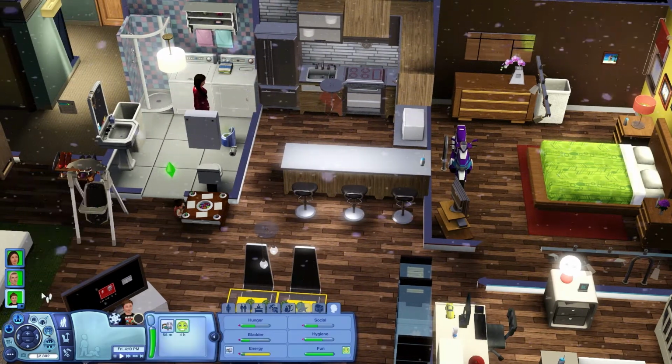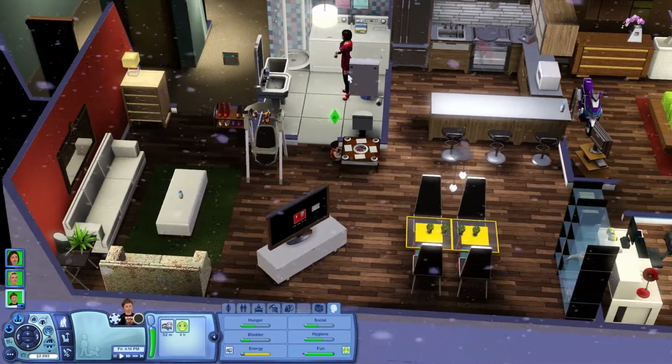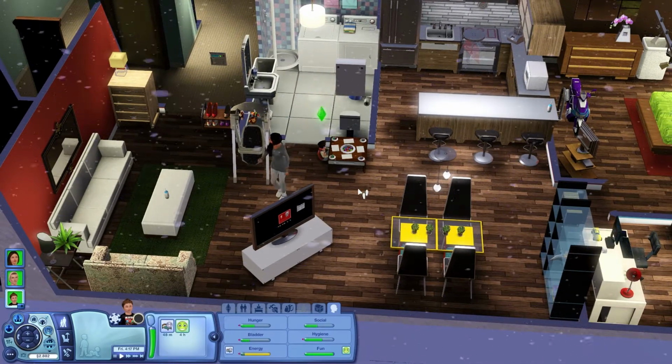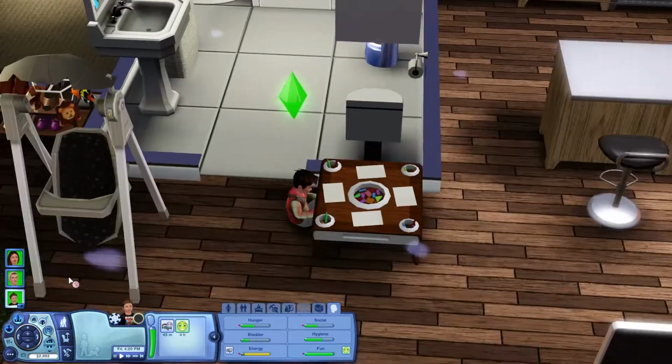Oh, I taught Angela how to walk. Because I did do the rest of the sim day after, because you guys seen her in school. After school, I did the rest of the sim day. This is a different sim day. She's so cute. Look at her, she's just cute as, I don't know what.